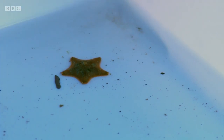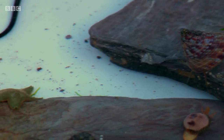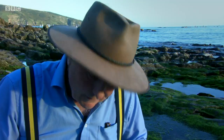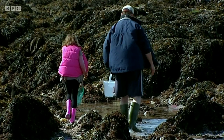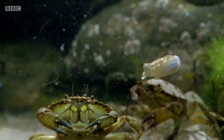There's a nice little cushion star. There's a shrimp. There's a dog whelk. There's a top shell. There's a little pipefish wiggling about. There's a porcelain crab. All of these animals have their own ecological parts to play in the life of the rock pool. But this unique environment experiences some of the most extreme conditions in the natural world.